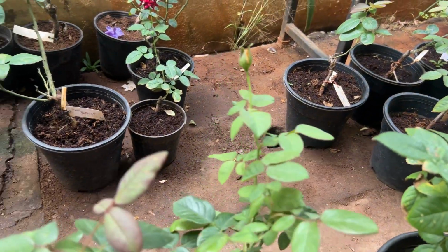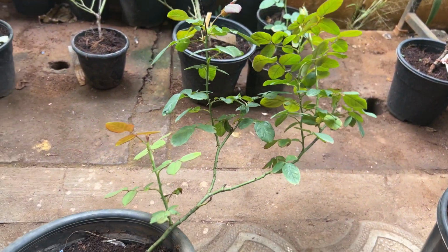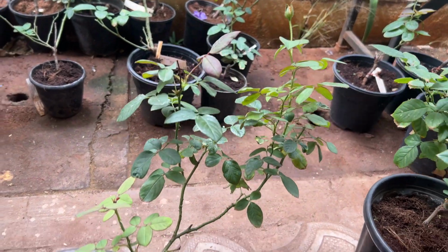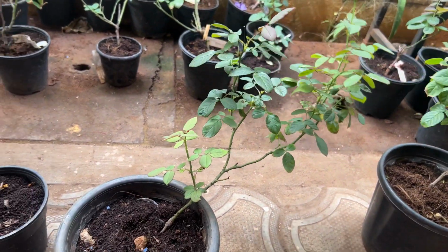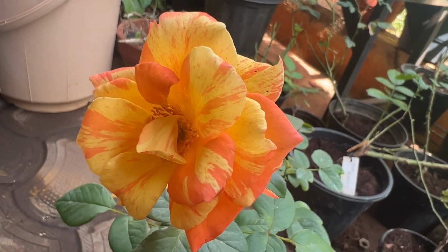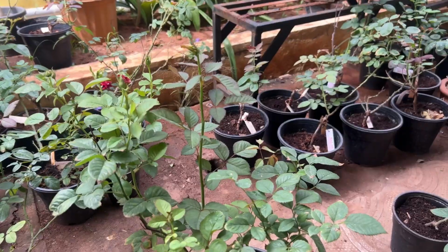This rose is Marvel. So this is the right ID, and it bloomed twice for me, and it's a very beautiful bloom. The growth also has been pretty good. So let's see the bloom. It's a very beautiful bloom. I totally love this rose. It's a very pretty one.